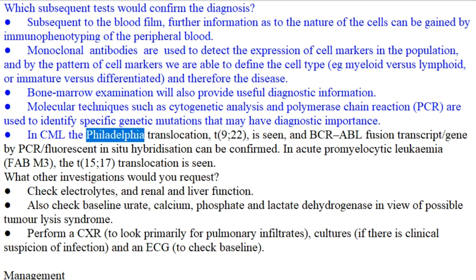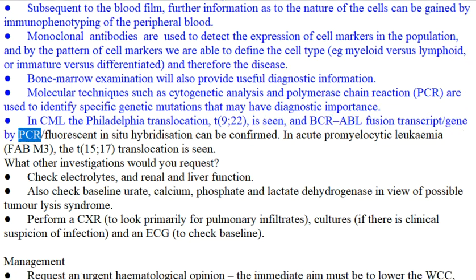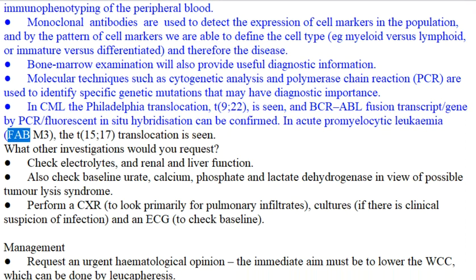In CML, the Philadelphia translocation, t(9;22), is seen, and BCR-ABL fusion transcript/gene by PCR/fluorescent in situ hybridization can be confirmed. In acute promyelocytic leukemia, FAB-M3, the t(15;17) translocation is seen.